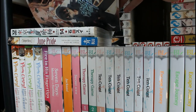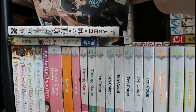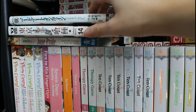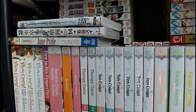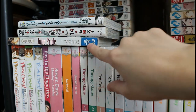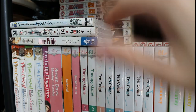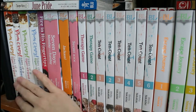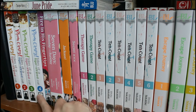So up here we have these Japanese books, Tokyo Ghoul and Sword Art Online. And if you're hearing anything in the background, sorry, someone's playing their phone rudely in the background. Then we've got June Pride, which is a BL. And down here we have Plum Crazy, Tales of a Tiger Striped Cat, volumes 1 through 4.